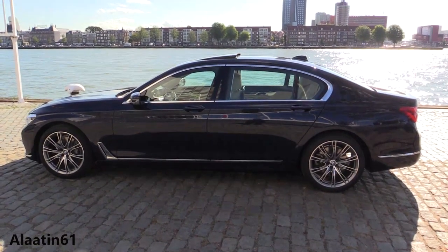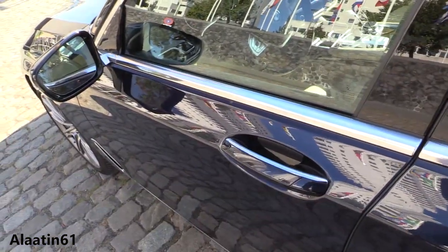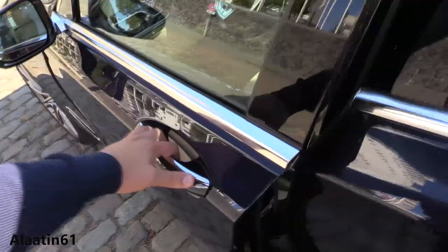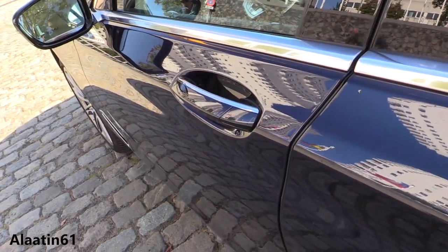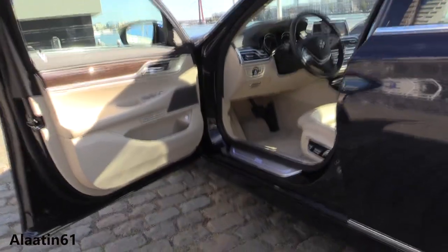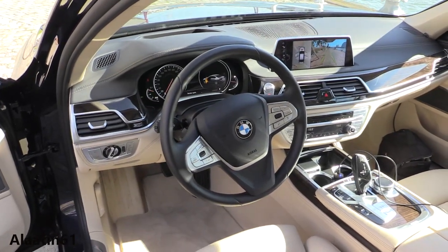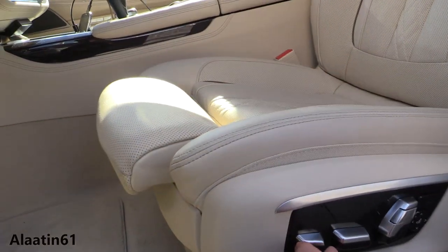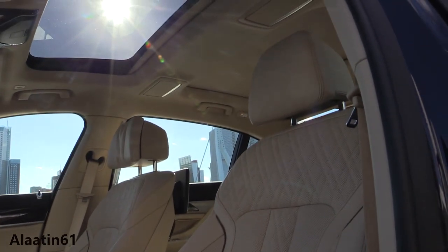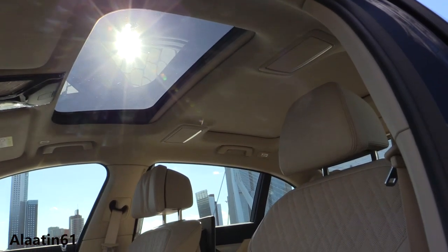It has, of course, the keyless go system and the soft close. Touch it, it unlocks. Touch it again, it locks. Now the soft close. Automatic closing doors. This car looks amazing. Lit up BMW logo. Power adjustable seats with the leg extensions. Comfort headrests. Sunshade for the panoramic sunroof.